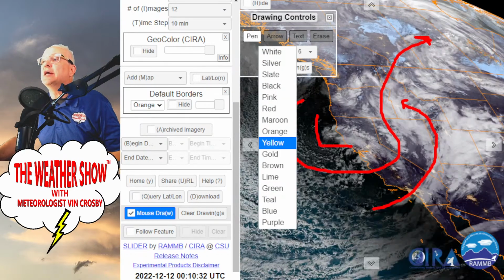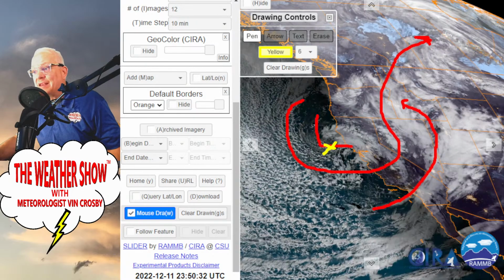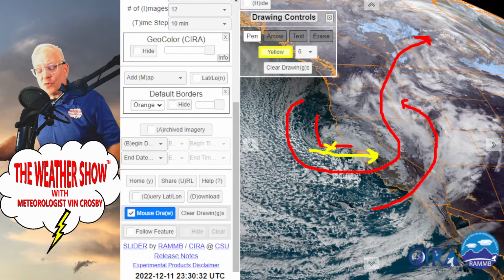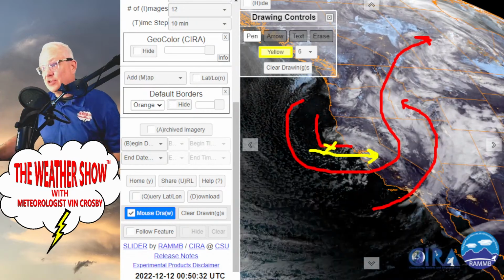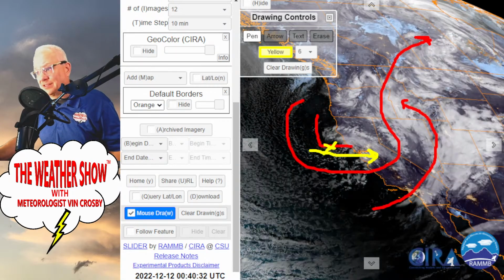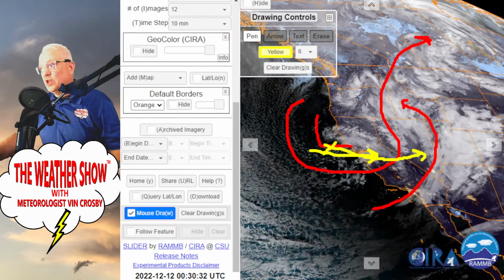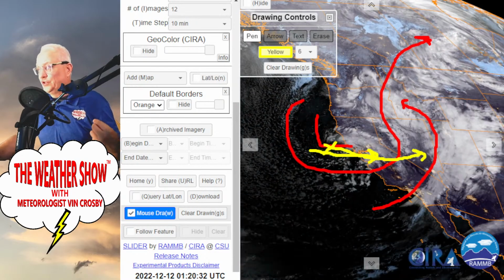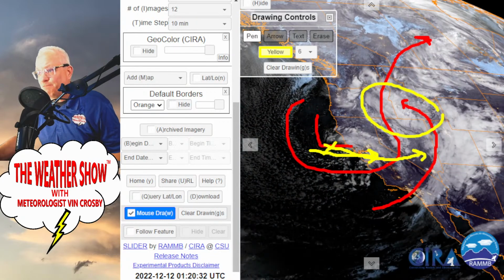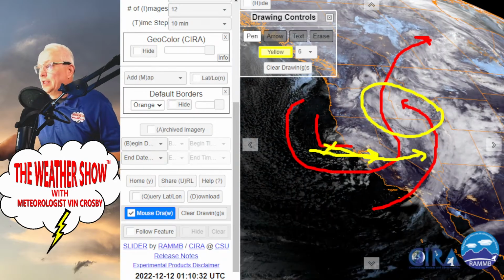Let's change to yellow. This right here, that center, you see it right there? That is moving in this direction. You can see that with the clouds. This is the controller. This is the one that's going to guide this major plume of moisture. Now, it's all connected, but this is the controller. And this is going to dive down to our south in this direction, just like that. So what that is going to do is keep this section right in here, all this that you see here, doing the same thing over and over again as we go on through.